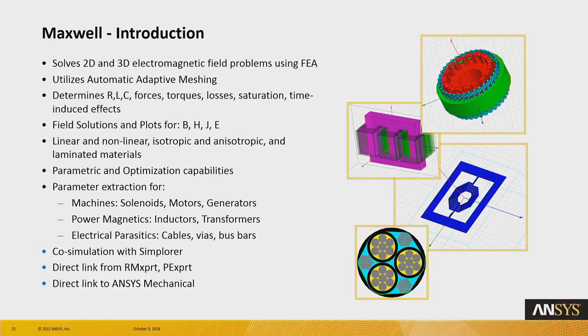And what are the outputs for Maxwell? You can compute forces, rotational torques. You can compute losses, eddy current losses, core losses like magnetic losses or hysteresis losses. You can compute time-induced effects like magnetic diffusion. You can model saturation. So if you have transformers or inductors, you may want to see, okay, what if you increase the current in the coil beyond a certain threshold, how will the core saturate? If the core saturates, that will influence the performance of the device. Ideally, you would not want the core to saturate. So those kinds of things can be modeled in Maxwell.